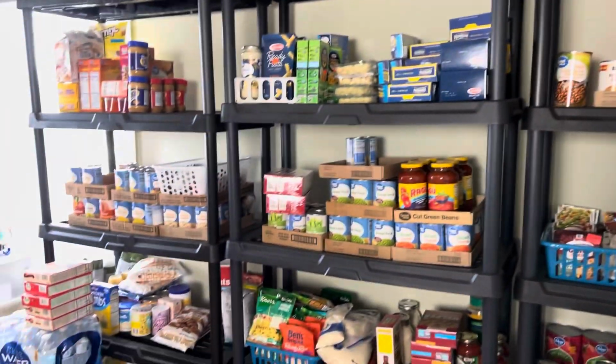But I'm doing things a little different because I was gifted an extra shelf. It is one of the metal shelves, and I decided to put it downstairs in the basement instead of putting it up here. My thought process behind this was, y'all know, unless you're new here, my goal for this year is to work on more of the emergency side of my pantry and long-term food storage. So I thought instead of putting it all together, I would do it separate.